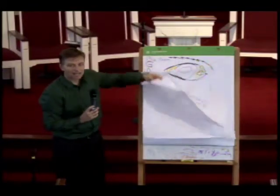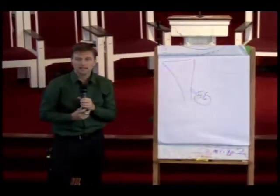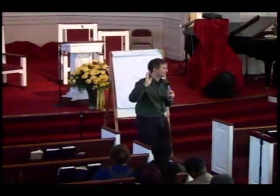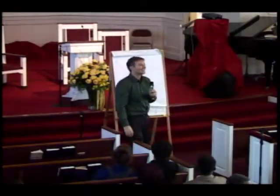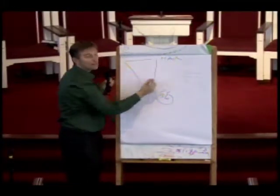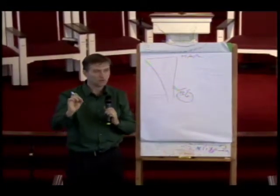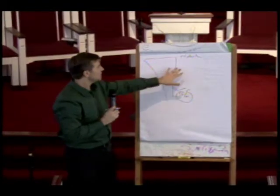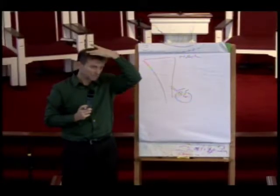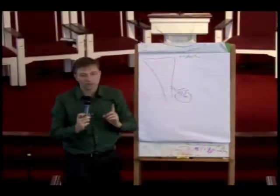Okay, so we have the eye, and then we have the hair. Now, how many of you know anyone with actual hair loss? Okay, so you have several different problems with the hair. Number one, you have thinning of the hair. That would be more of a thyroid problem, or brittle hair, or dry hair. And then you also have a receding hairline where it comes back like this through here, or male pattern baldness, which is right up here. That would be an adrenal problem.